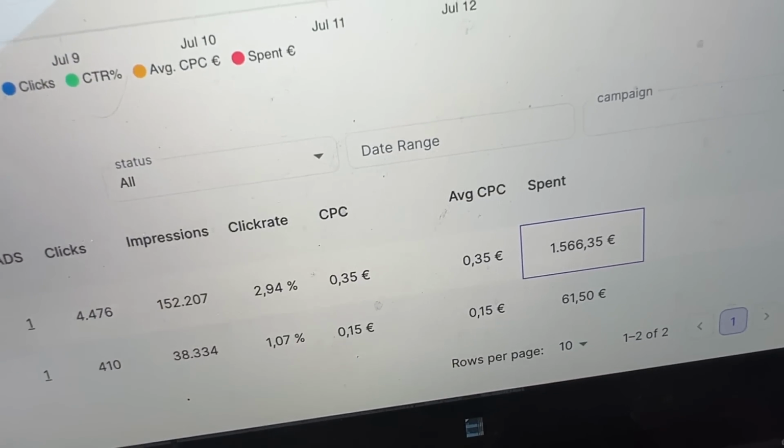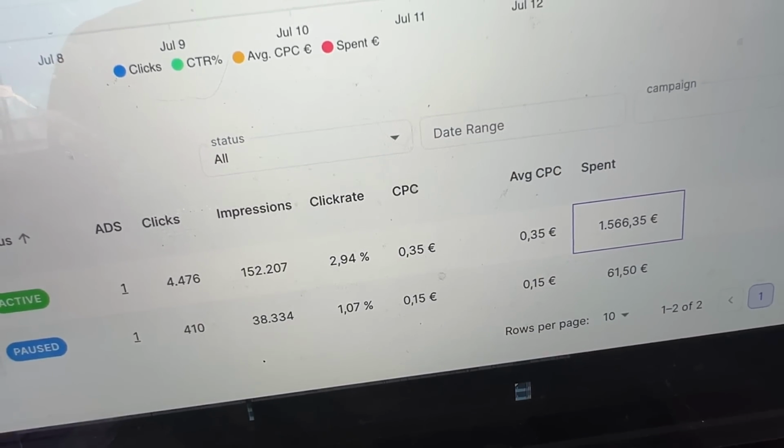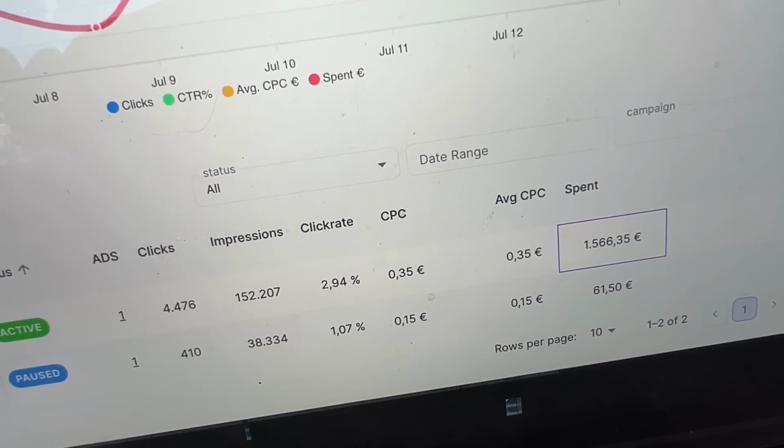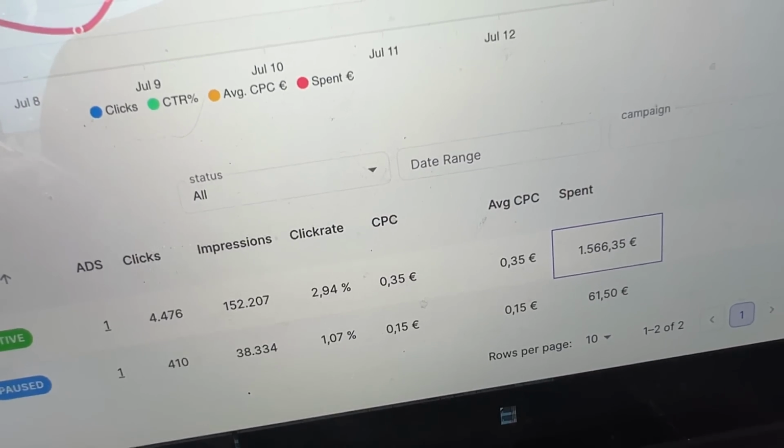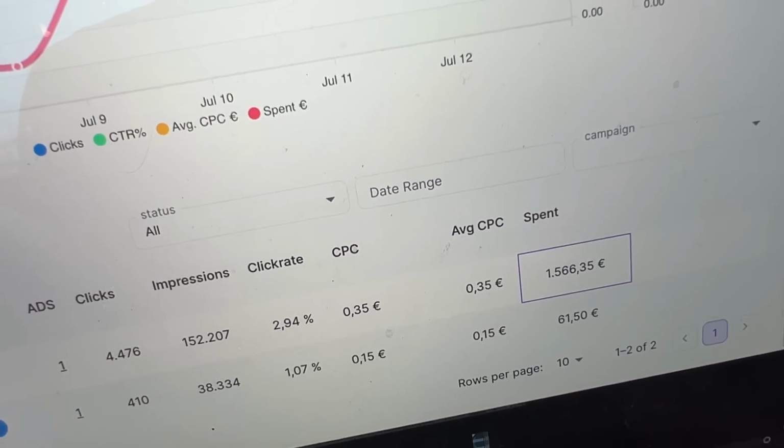So far, I spent $1,700. I'm not going to go into the exact details about this ad strategy because I'm still using it right now, and I'd be shooting myself in the foot if I just gave it away. This is just to showcase.